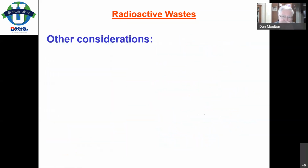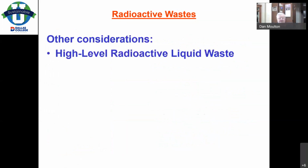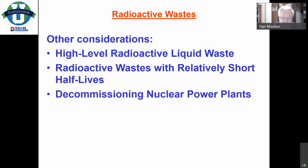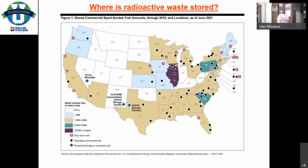Other considerations about nuclear waste. You have high-level radioactive liquid waste, short half-life, decommissioning nuclear power plants. This is one that has become a concern. Let's look at this map here. Where is radioactive waste now stored?